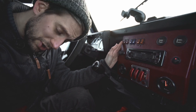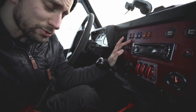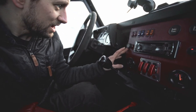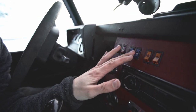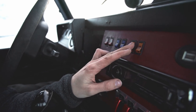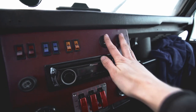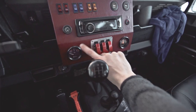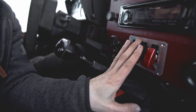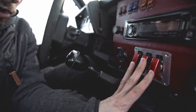And I built myself this center console because the previous one was bad as well. Same red recycled leather from the couch. And then I got a bunch of buttons. These are for the cruise control. These are the exterior lights, and these are interior lights. I got some USB ports to charge stuff. I got a radio connected to a subwoofer in the back. Battery one, battery two. People always ask me what these rocket launchers are for.